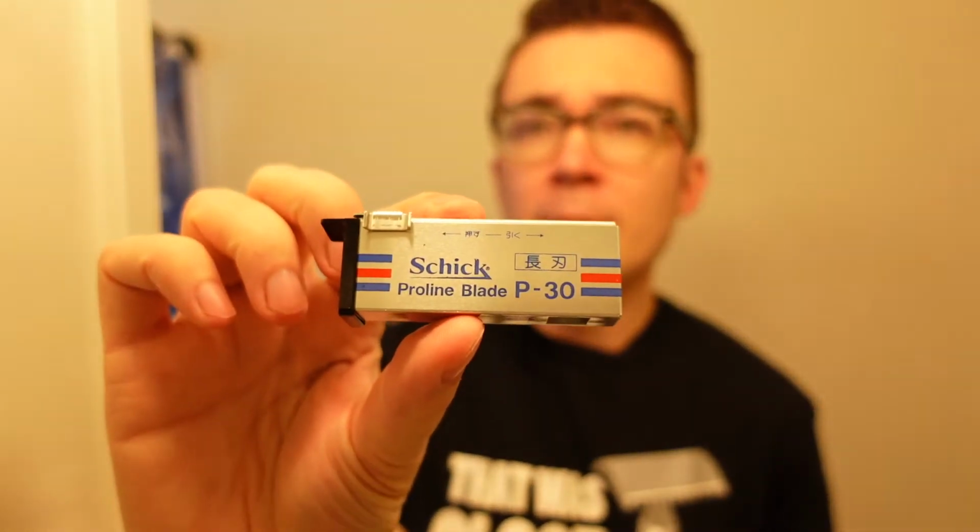And then for the razor, we're still using the Feather DX Artist Club razor, but this week decided to step it up a notch, and I did bust out the Schick P30s. I've used this blade before, actually, in the Blackland Vector when I reviewed that on this channel, again, over a year ago now, I think.